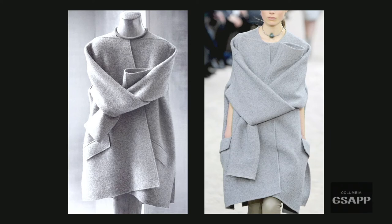Jeffrey Bean had already passed away by the time this coat from Celine came out. But the representatives at that fashion house were not surprised, and they said the late designer had inspired many designers who came after him. So it was seen in the light of homage and not plagiarism. So it's a good form of quotation. Imitation is the sincerest form of flattery, they say.